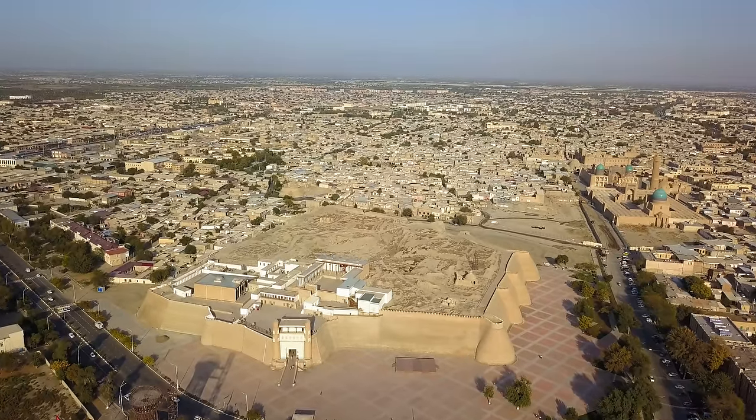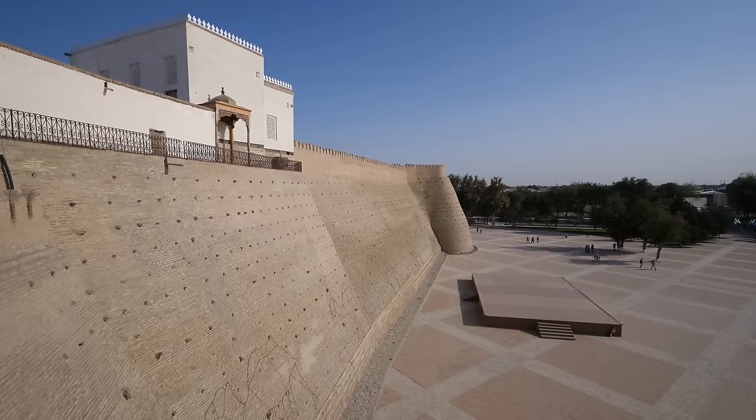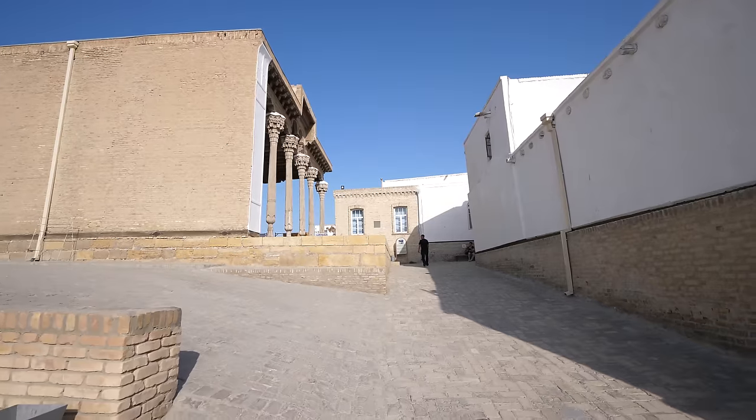Finally, after doing a loop around this historic area, we have come to the palace. And the walls are impressive. They're so thick, made of brick. This was where the king of Bukhara lived, as well as the most important people, and it was the most secure, most fortified place in the entire city, like a castle.